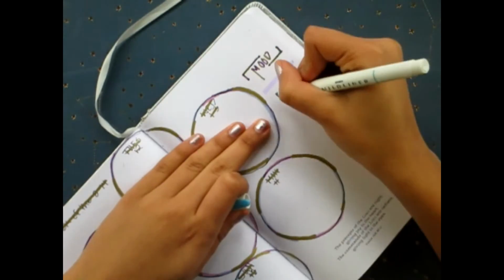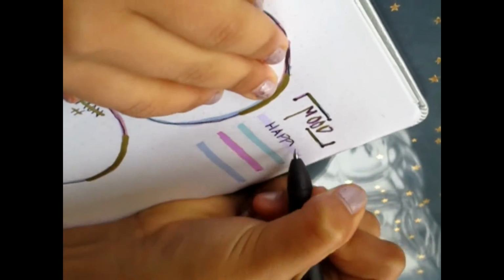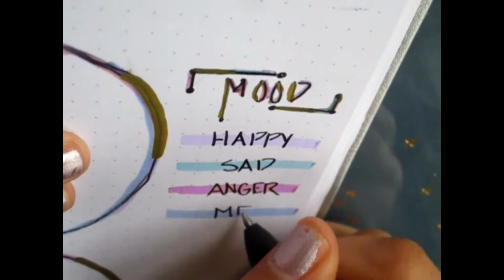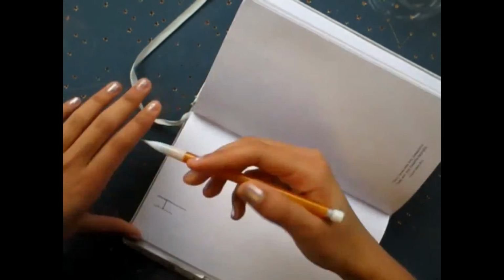The verse at the bottom of the weekly spread was, "The precepts of the Lord are right, giving joy to the heart. The commands of the Lord are radiant, giving light to the eyes." And that is Psalms chapter 19, verse 8.